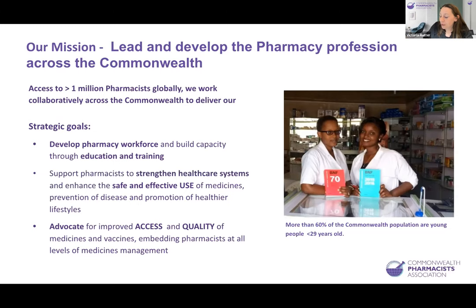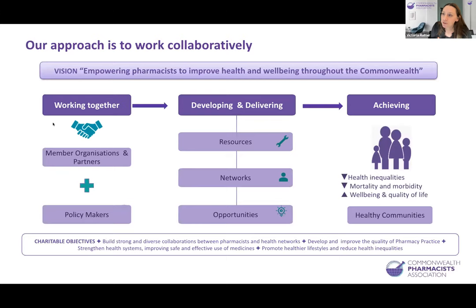60% of the Commonwealth population are young people less than 29 years old, and that's really significant, and something that we continually try to engage with through the youth networks in the Commonwealth. And there's quite a few. There's the Commonwealth Health Youth Network, and various organisations like us have youth chapters as well. So our approach is to work collaboratively. We work with our member organisations, who are the national pharmacy associations of those Commonwealth countries, and various different partners.